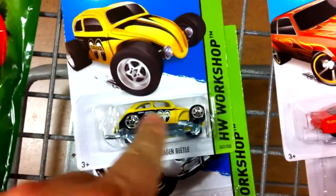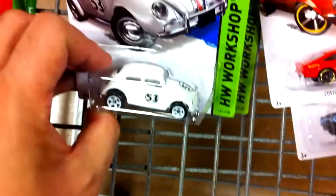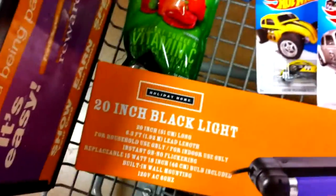We're probably gonna do an actual custom out of this, make it pink. Then we may or may not turn Herbie pink too. Thinking we might. Got some vitamin C drops and some extra band-aids just in case. And then we're gonna get this 20-inch black light because all the Halloween stuff is on 50% off. So we're gonna see if we can make any of our glow-in-the-dark Hot Wheels glow on the review table.